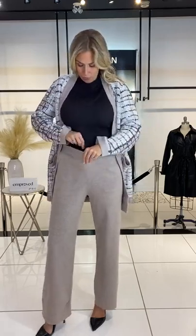And Sarah is wearing the cardigan and the knit pants, and I think it's a tank. Absolutely. Is it sleeveless?